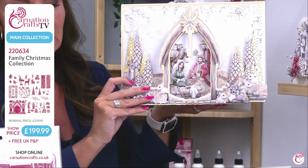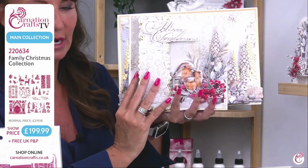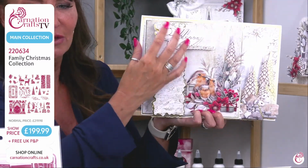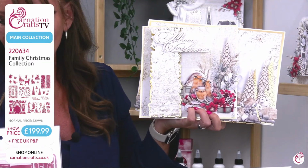There's also the little lights on there too. But you can see how you've got that movement. So you have got that, but using it in a totally different way then. Bringing in the robins. You've got the trees and all the elements. The sentiments and also that detail of those designer backgrounds in there really will give you that different look.